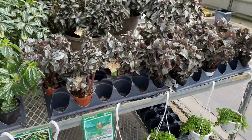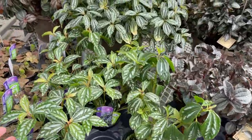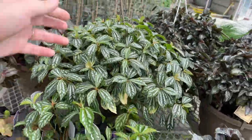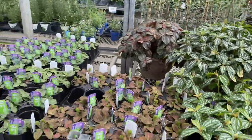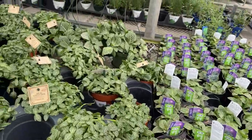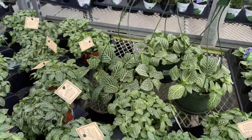And then behind me here, they've got Pilea. Some aluminum plants. Wow, look at this basket. This is all one plant. That's amazing. And some Fittonias. Look at those massive ones. That's very cool.